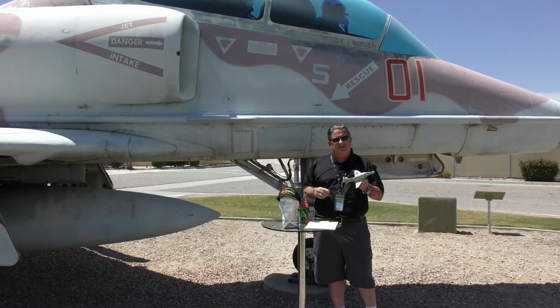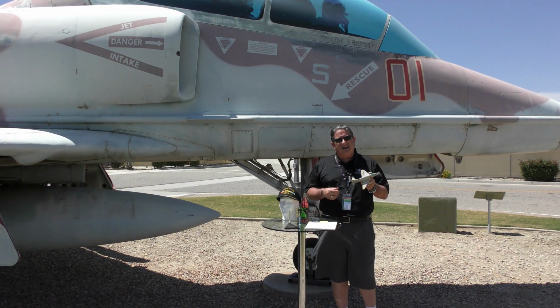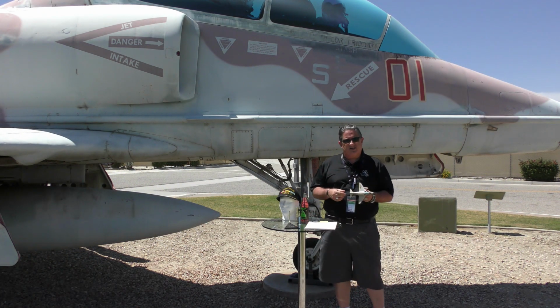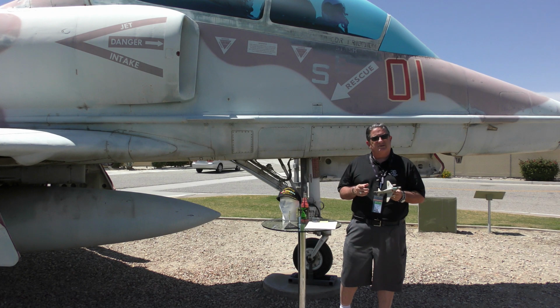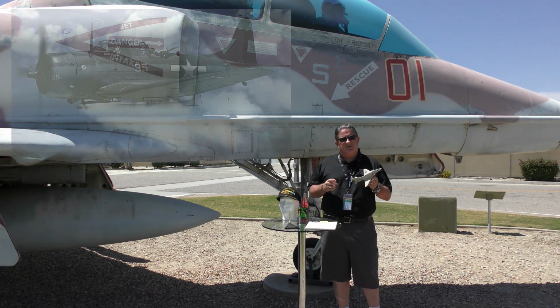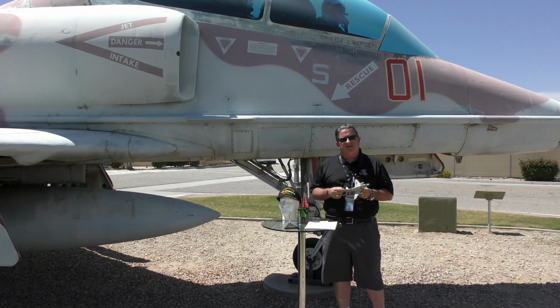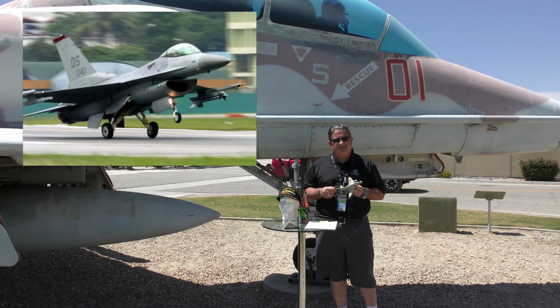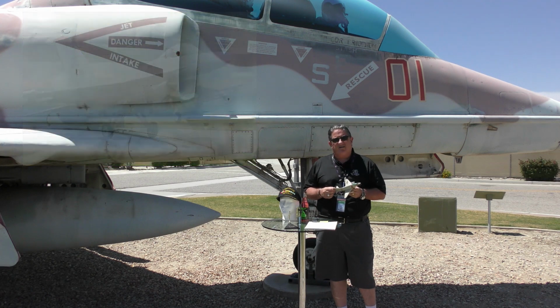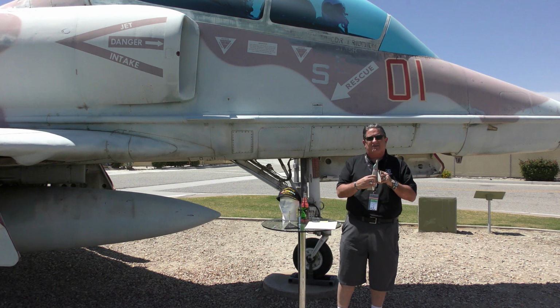Now, this aircraft was designed by a guy who is in the Aviation Hall of Fame, Ed Heinemann. Now, if you know that name, and you might, he's in the Aviation Hall of Fame. He also designed a number of aircraft, but he designed one that was amazing, and that is the SBD. He was involved in the SBD Dauntless, and later in life, before he retired in the early 1970s, he was involved in bringing the F-16 program to life. So Ed was a really prolific aircraft designer. So as I said, this aircraft was designed to be very compact, very tight.